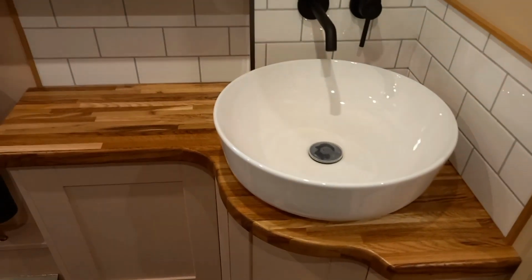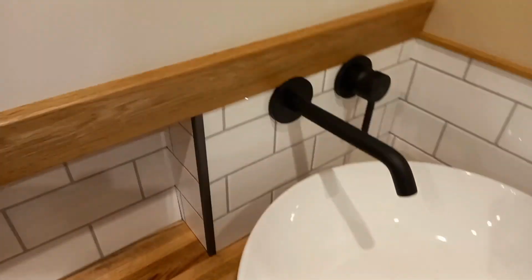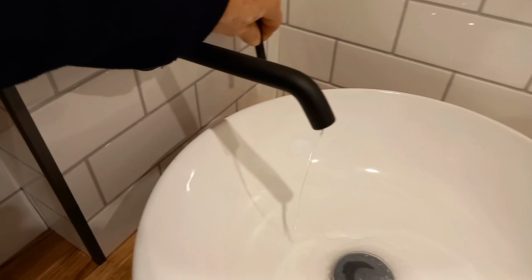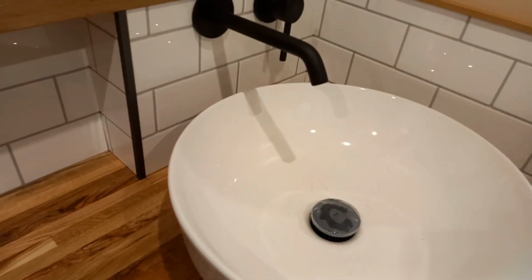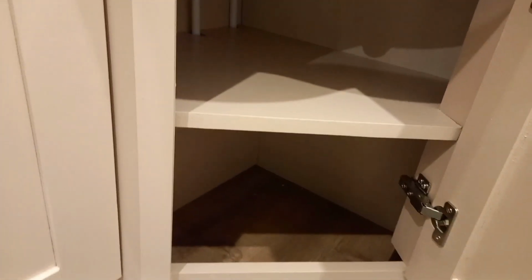So we've got the porcelain wash hand basin, and we've got a different sort of tap. Ooh. I wasn't expecting that to work, but it does work. There we go. So it'll pop up, yeah, pop up. I was having a bit of a panic there. I've turned the tap on and I couldn't be sure that the waste had been connected, but it has. So everything's working.